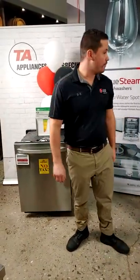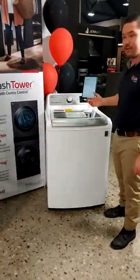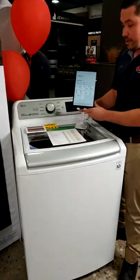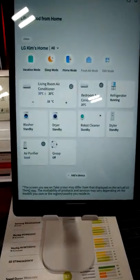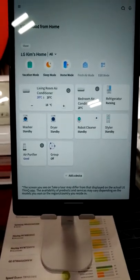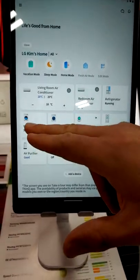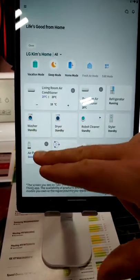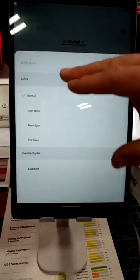We will move on to the agitator. Before I get into the agitator, I just want to draw your attention to this. This is our app called ThinQ. Here we have pretty much all of these LG connected devices set up in the ecosystem. You can check on your washer on its cycle, look at your air purifier, turn these things on, switch the settings, and remote start.